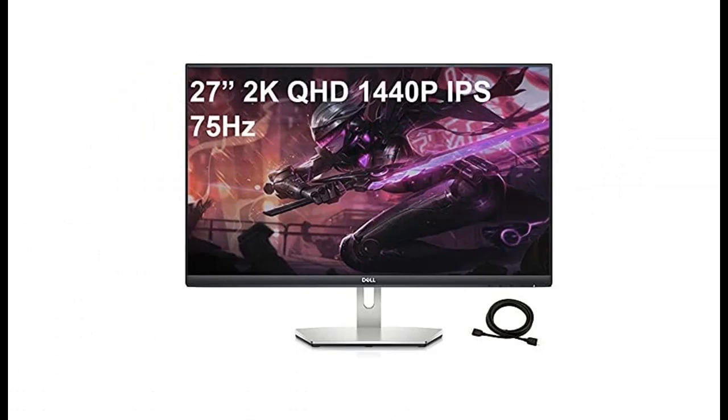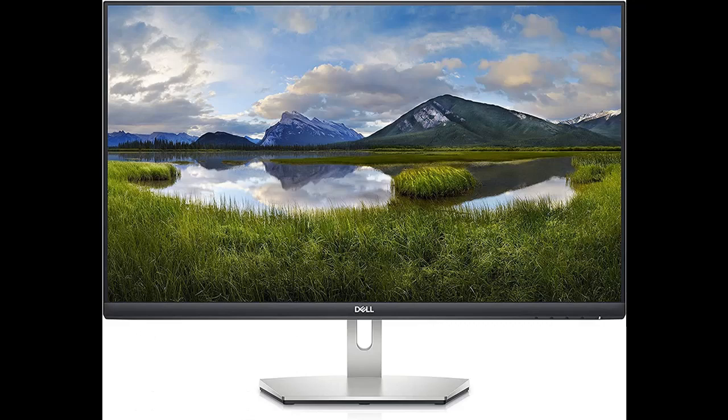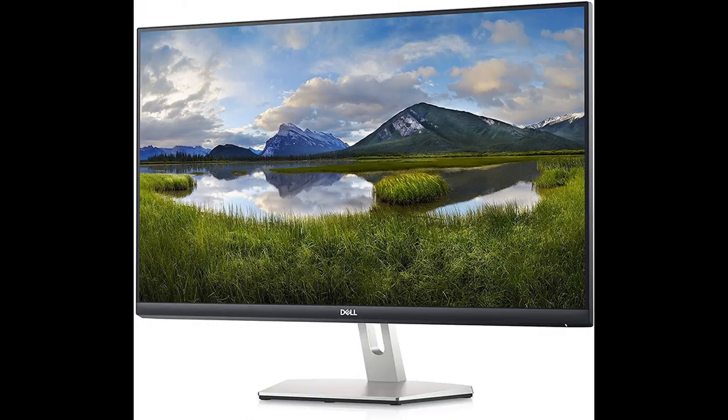Feel pulsating beats with built-in dual 3-watt speakers. This TUV-certified monitor has a flicker-free screen with ComfortView, a feature that reduces harmful blue light emissions. It's designed to optimize eye comfort even over extended viewing, like your next movie marathon.